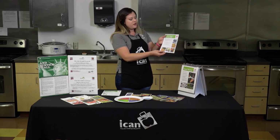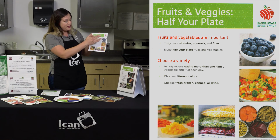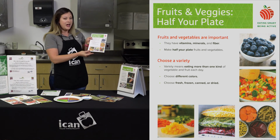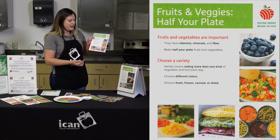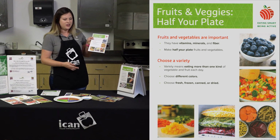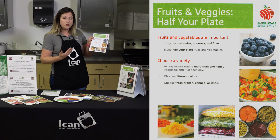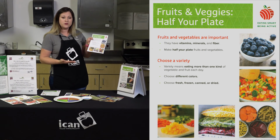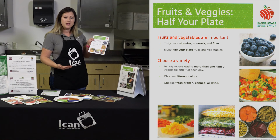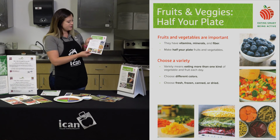So first here, I want to show the pictures on our handout, Fruits and Veggies, Half of Your Plate, and how it shows a lot of color and a lot of variety here on this handout. This is important when eating fruits and vegetables because each color does something different for us. Each color has a different benefit and different nutrients that help our bodies grow and be healthy in different ways.